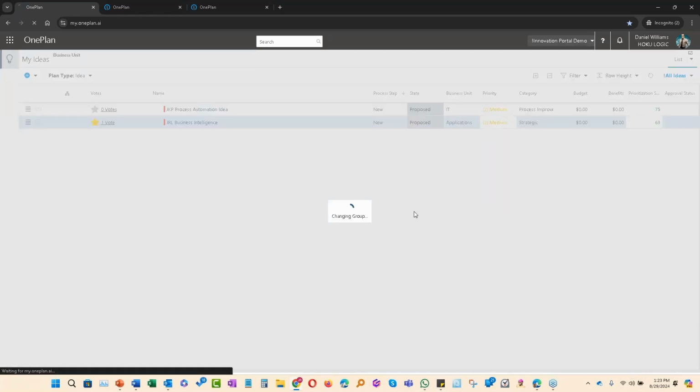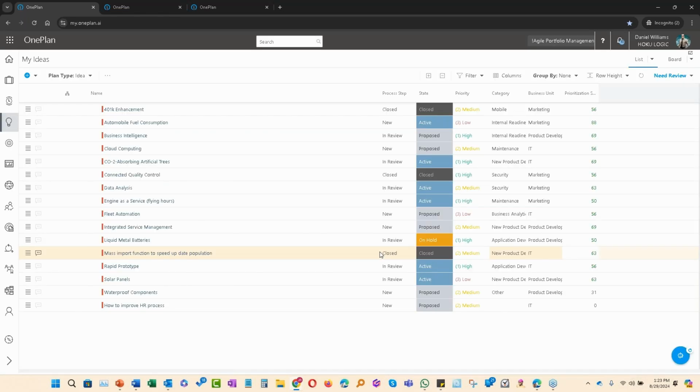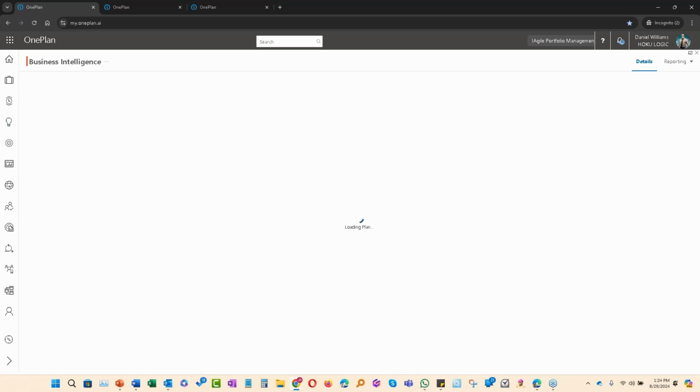These are different demonstration sites. I'll go to the Agile Portfolio Management demo. The PMO is likely then to receive them within the ideation area within OnePlan. So here's that business intelligence that was captured, and we have different views here: all ideas, closed ideas, need review, new ideas. So I'm in the need review ideas, and I see that I have my business intelligence. I have my prioritization score. I can go into it.